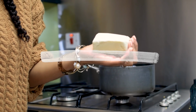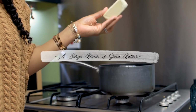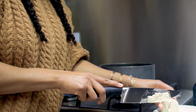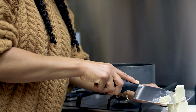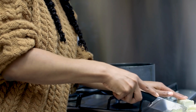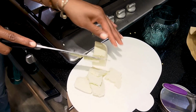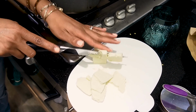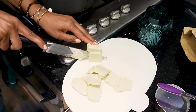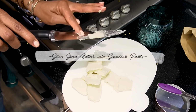That is the amount that I'm using. I kind of like it would fit into your palm of your hand. I can feel it melting already. Okay, so you want to cut this into smaller pieces so that the whole melting process is not forever, because you want to heat this as gently as possible to preserve all the goodness and the nutrients. So we're going to use a really low heat and allow it to take its time and kind of simmer, just so that all the ingredients melt together.